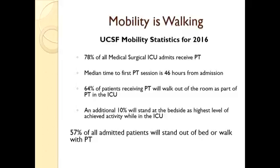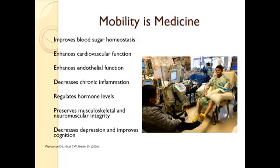Now, I will say that I do not tell you this as, yay, this is a done deal. We have a lot of people up walking. We are a work in progress. After 10 years, we are still a work in progress as far as I can tell. We still have room to grow. We still have room to improve. We still have the other half of our ICU that also needs to get up and walk around. So you've got a lot of work in front of you.